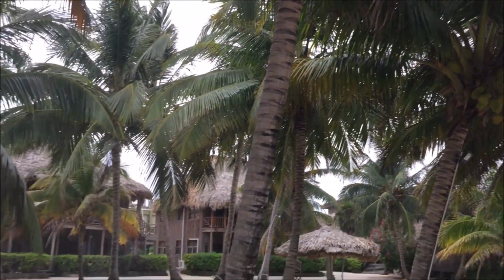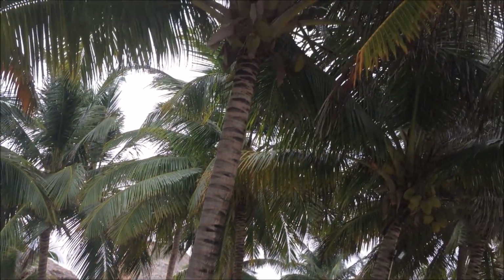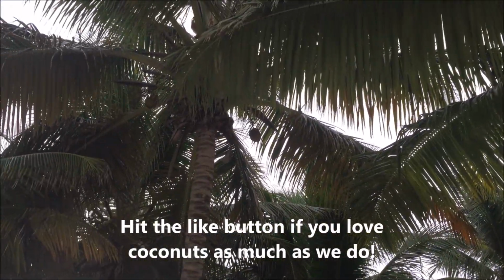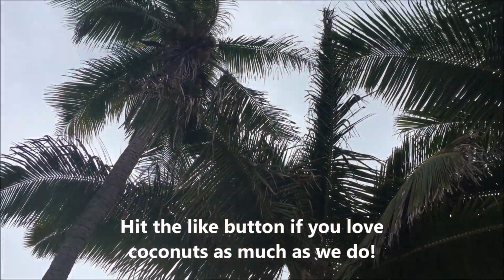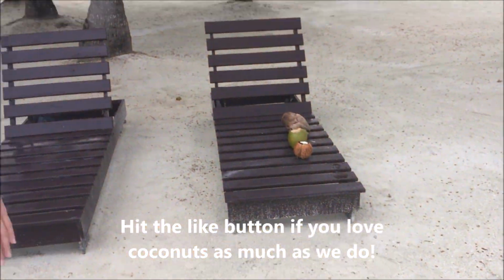Okay, today I want to talk to you guys about coconuts. We are here at Captain Morgans Resort. What a better place to talk about coconuts than this, right? There's coconuts everywhere. Captain Morgans takes their coconuts out of the trees early in the morning so they don't hit anybody in the head. And I just want to talk about the different types, what I learned about coconuts while I was here.